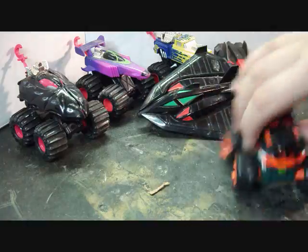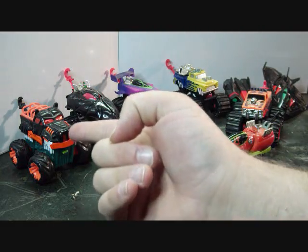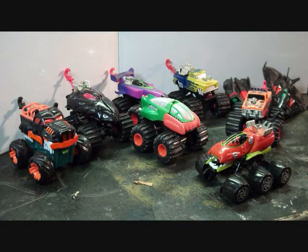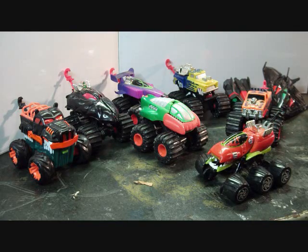So it's an interesting little thing. And that's pretty much about it for these little guys. The line lasted from 1992 to 1993. As I said, they had the basic ones, then they had repaints of those. Then they had the flying ones, and they had repaints of those. Then they had the alien ones, and then they had repaints of those. Then they had the growling ones, and then they had repaints of those. Yeah, they had repaints of those too, actually. So that's pretty much all the line consisted of.